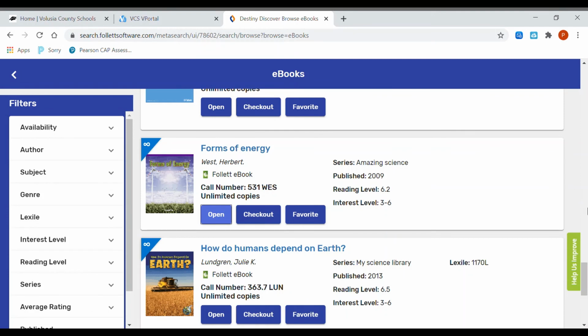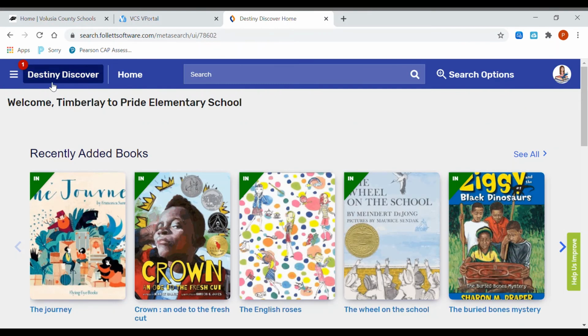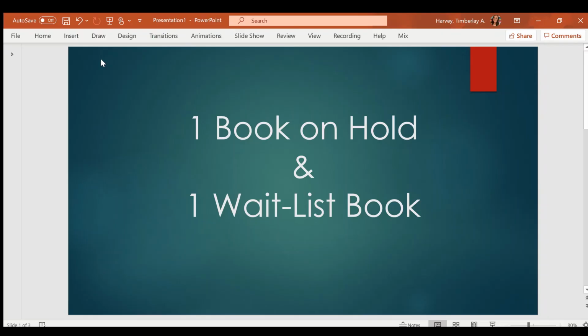And just to remind you, all of these titles can be found under ebooks and they have the same searching filters as well. Now, going back to Destiny Discover, I hope that you've learned quite a bit about the program itself. And I have just a few things that I want to share about our specific library.